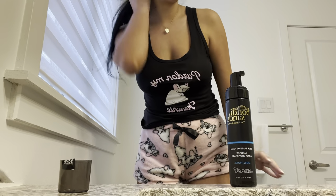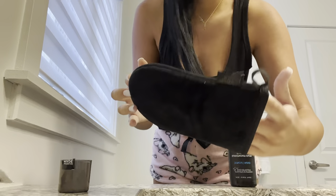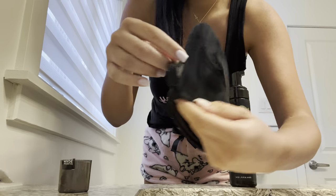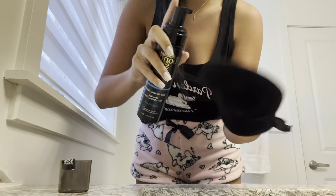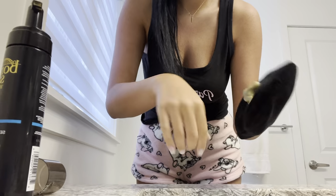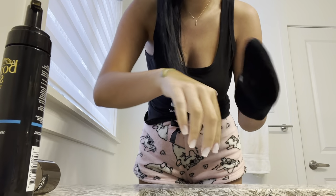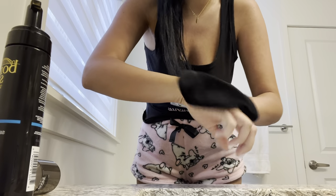So I'm gonna be using this for my hands, and I'm gonna get the glove and I'll show you guys how I do it. This is the glove that I use. It is from Bondi Sands as well. So basically what I do is I put like 2 pumps of it, and then I just rub it in my hands, and then I wash it off after like an hour.